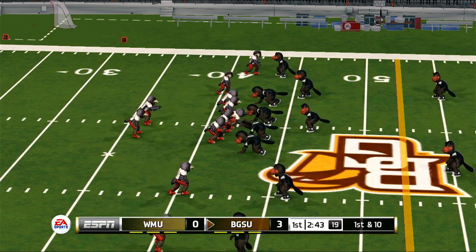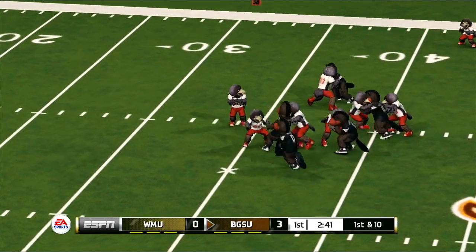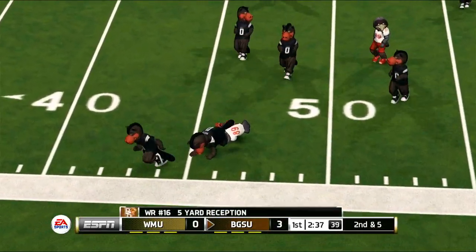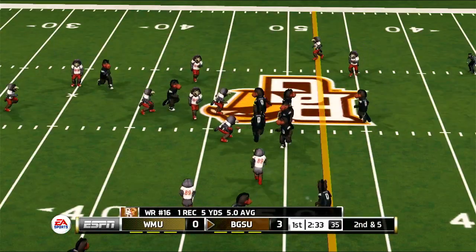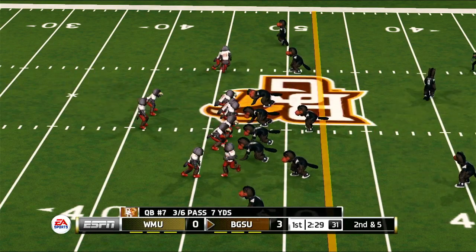Well, the last drive was good for three, but I'm sure in this one they'll be looking to double that. Throws complete. He's hit right away. Bowling Green has a three-point lead.